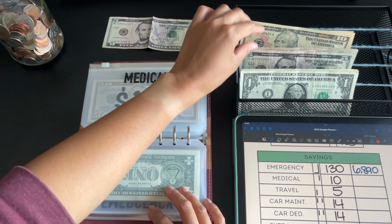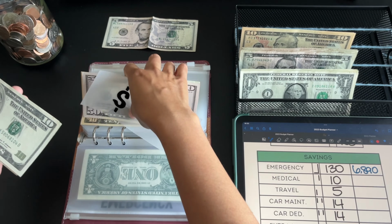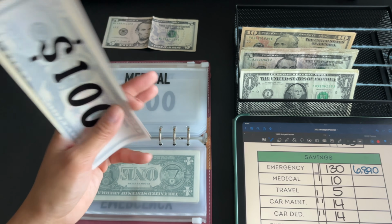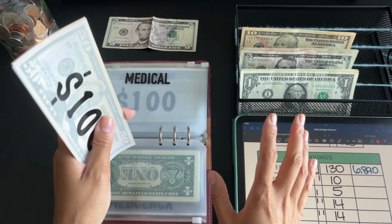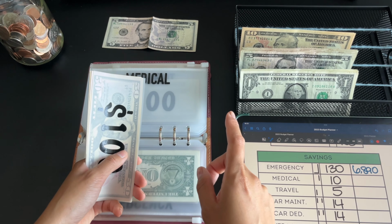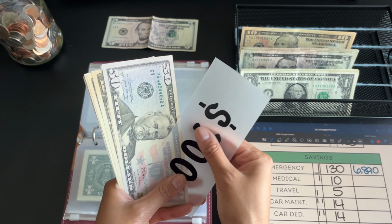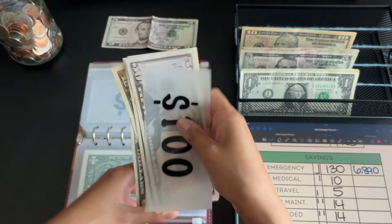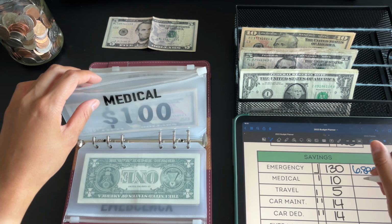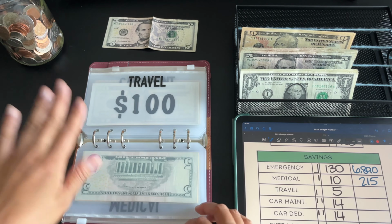Very happy about that. Medical is getting $10, and I think I said before that I need to get three fillings because I have cavities. I have three cavities, which sucks. But for the price of those three cavities, it's around $200. I think it's just a little bit under. It was supposed to be next week, but it got pushed back into the week after that. So we have $215. That means that by the time I do my filling, I'll have a good amount left over in my envelope, which is really nice.